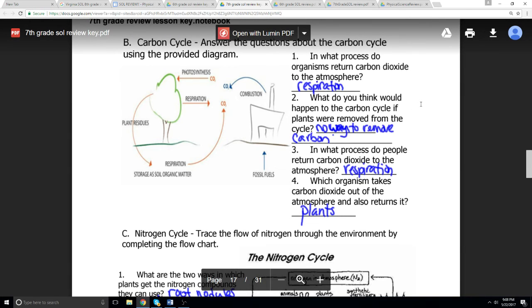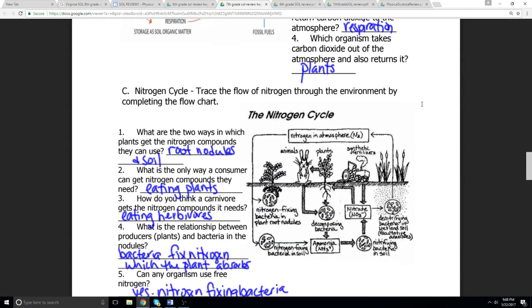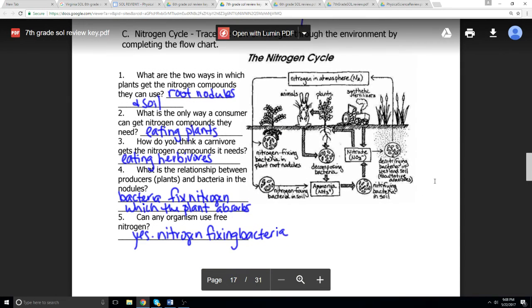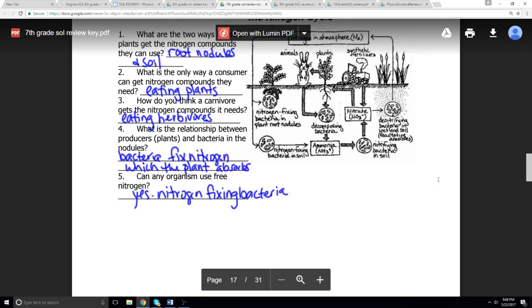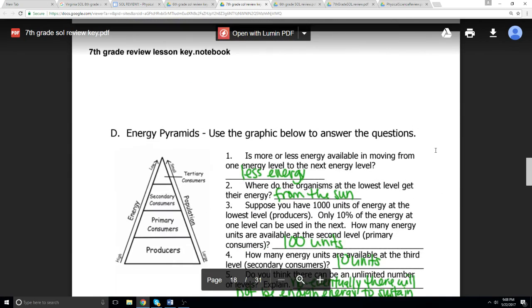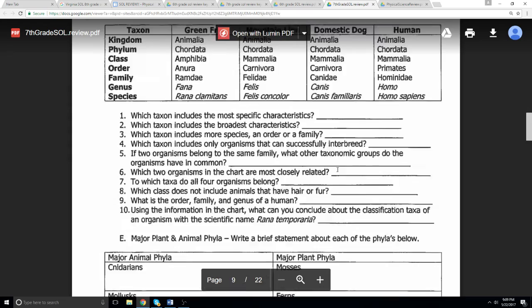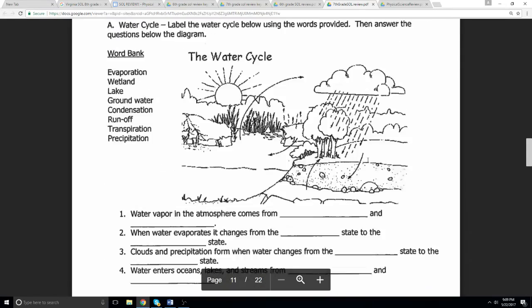It'll be really good. More water cycle, nitrogen cycle. Just gonna let you look at it really quick. Let's keep going. Energy pyramids. All right, Miss Robinson, I know you wanted this one. I kind of showed you the answer already, but let's go down. Energy pyramid.